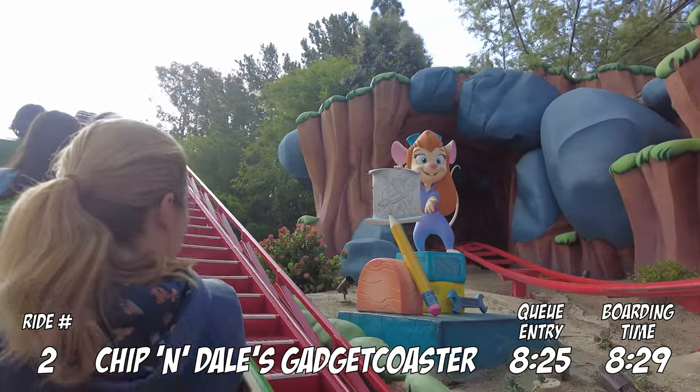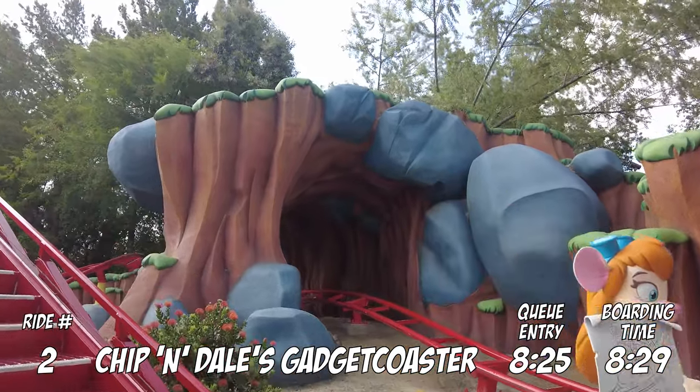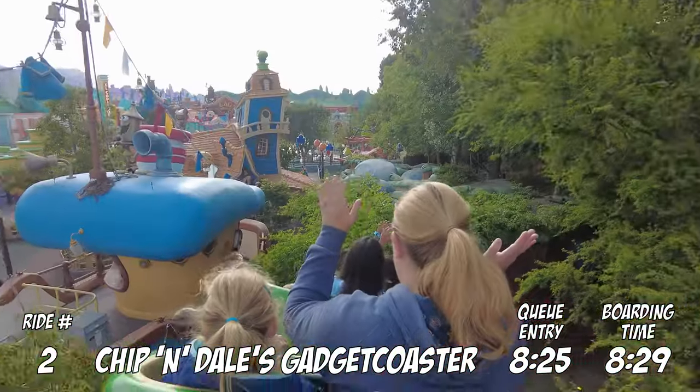Vehicles, check. Seats, check. Chip and Dale, on check.